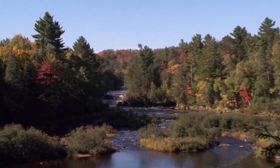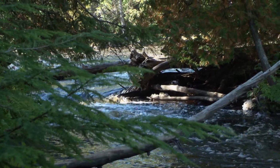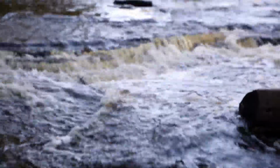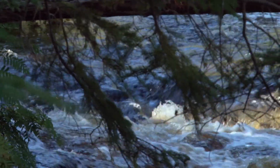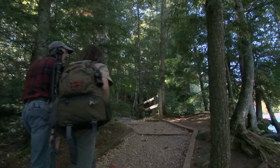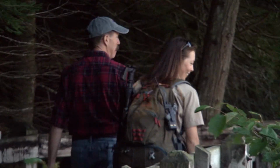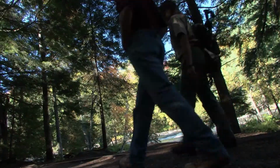The lower falls is something a lot of people miss entirely, and that's too bad. It really is a beautiful place to be and totally worth the trip. Next, it was time to go visit the granddaddy himself. So with the help of a little TV magic, Teresa and I hiked about 4 miles west to the beautiful upper falls. And I was impressed.